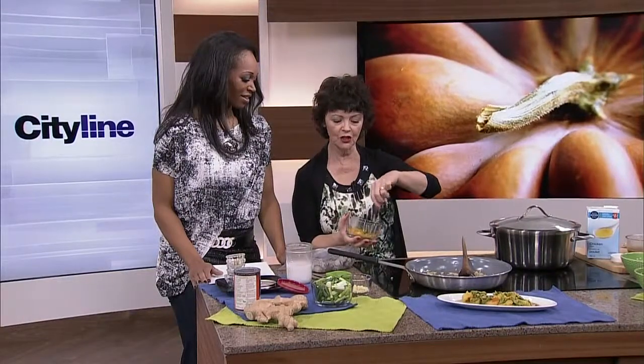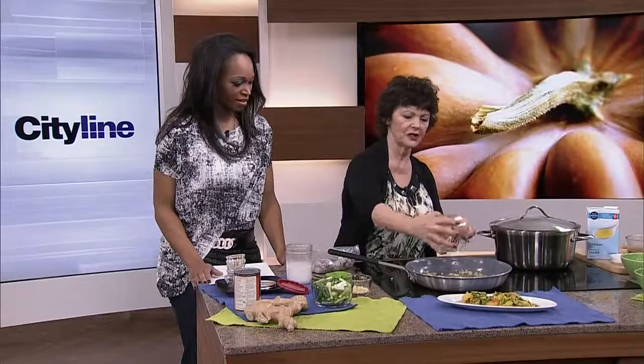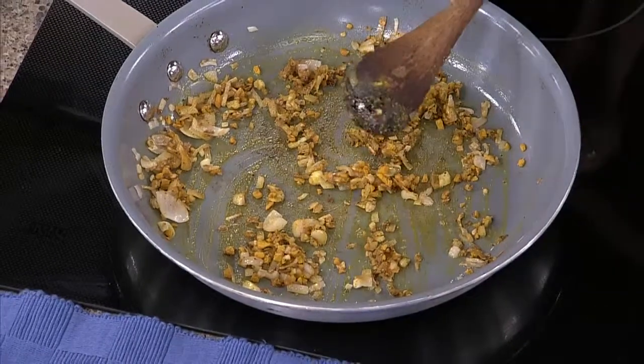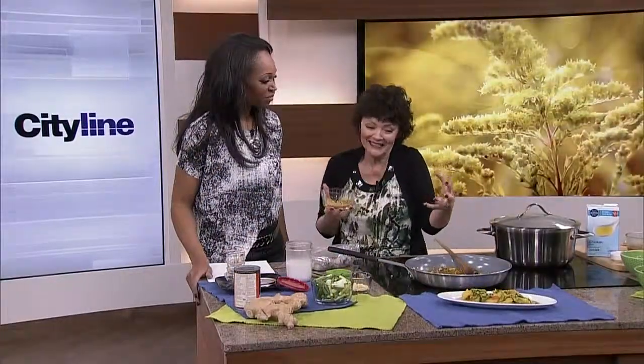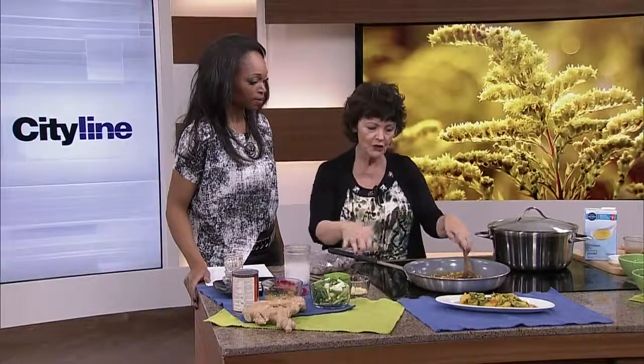So I've mixed the ginger and the turmeric and the curry powder and cracked pepper, and it goes in with the shallots because I love shallots. And you always cook this first in the fat. If you don't, it tastes awful. It's a technical term. That's why I won that award. Anyway, no, it's because you're not going to cook it and it's going to be very bitter. So that was my little tip on that one.